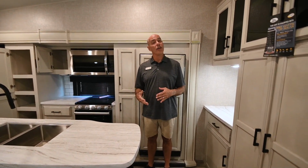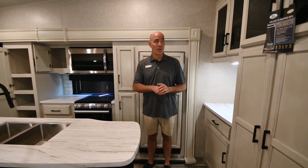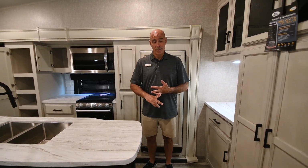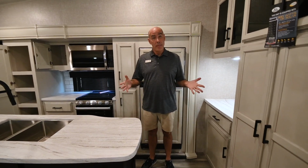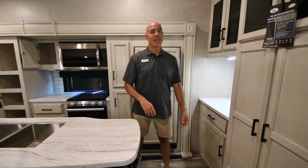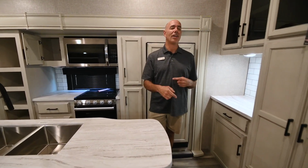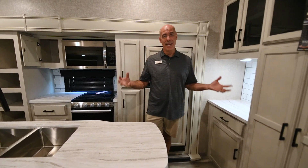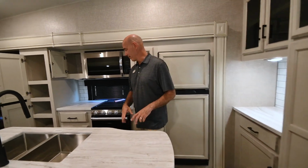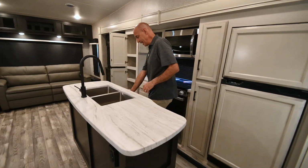The refrigerator continues to run off your batteries. How long you can run without shore power or a generator is dependent on your battery charge status, as well as how many batteries you have too. The fact that we have 380 watts of solar on here is going to go a long way toward expanding how much time you can spend off grid without charging your batteries. All right, so enough about that, I guess.